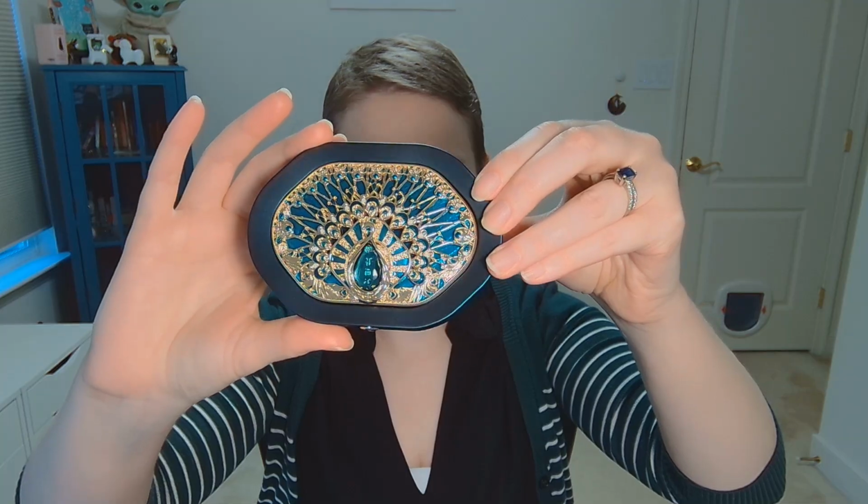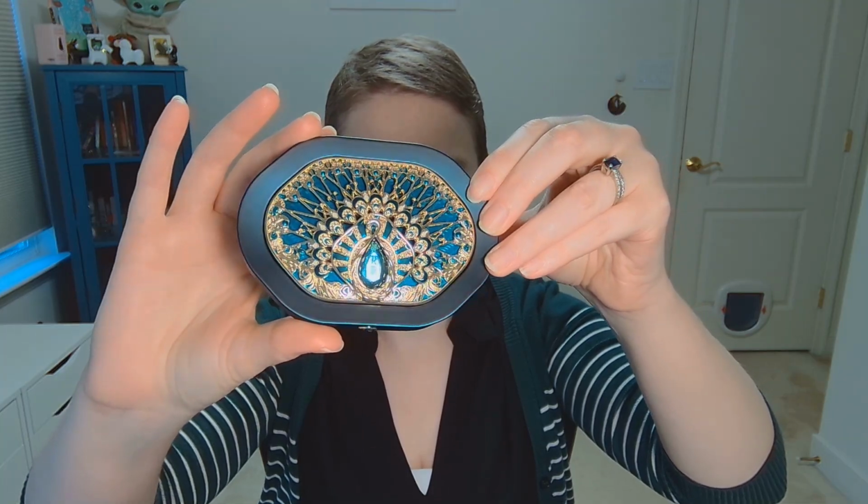This is from Florasis. It is the Oriental Shine Makeup Relief Palette. This is so stunning that the camera will not do it justice. First of all, the packaging, amazing. They've got padding in here. The component is freaking gorgeous. This is a peacock on the cover, and it's also on the inside. This is heavy. It is just so well made. Yeah, just looking at this, I think you saw my reaction. That was genuine.